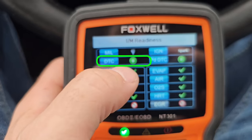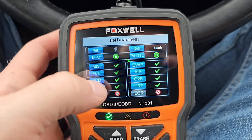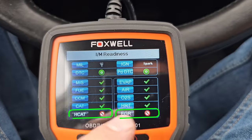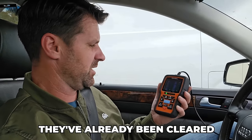You can see that there are no DTC codes, there are no pending DTC codes, and everything checks. You can see right here, these two are unavailable. So I know that this car's monitors weren't cleared, because all of these are not pending. They've already been checked, they've already been cleared by the computer. So our emission system is good to go.